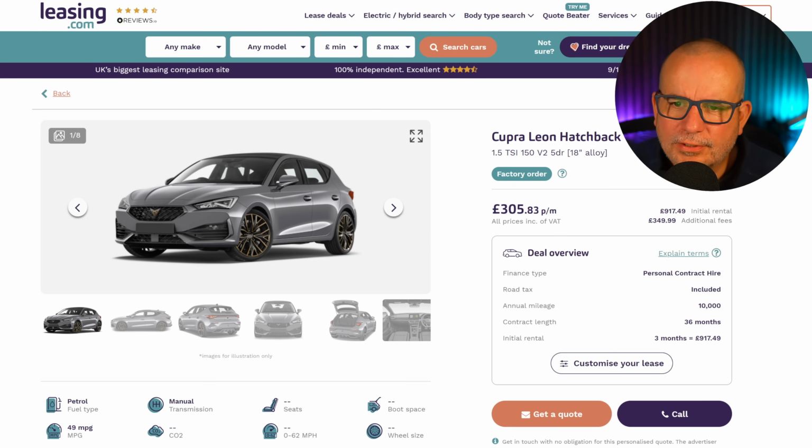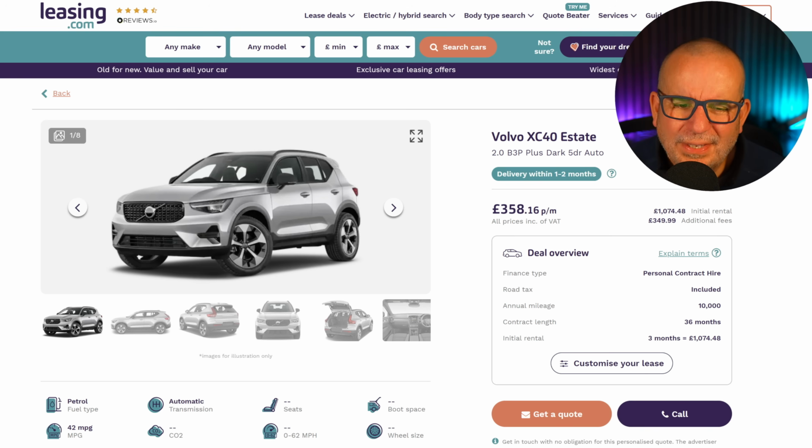Cupra Leon's always a favourite. It's the 1.5 TSI V2. V2 is a great spec in Cupra, 49 mpg. £305 a month with 1250-ish up front. And this one looks like a great deal.